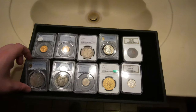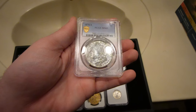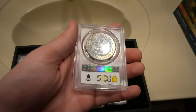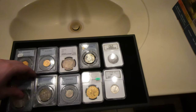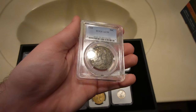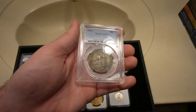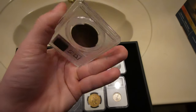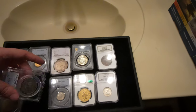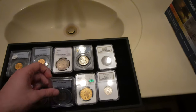Then we have a nice little 1878-S Morgan dollar that's toned. Has some purples and greens and has a good true view to the coin, and more purples and greens on the back. Then we have an extremely original 1826 capped bust half. This one's graded AU55, just a little wear. Probably AU58 by today's standards if it had a little bit more luster. This coin definitely is nice for the grade. It has a little bit of a rubber band type of marking, but that's okay.